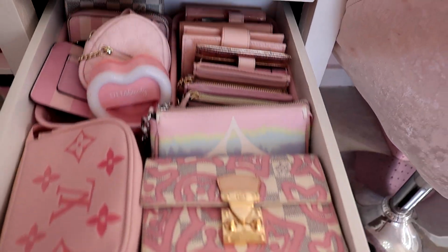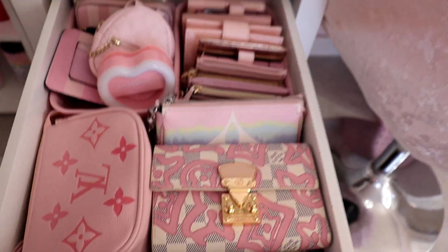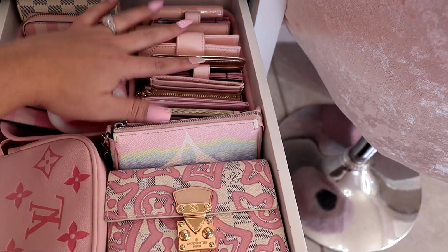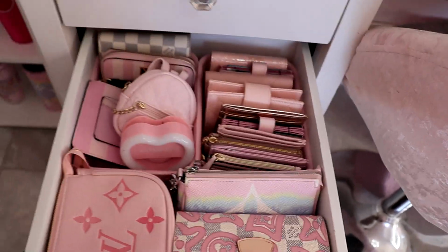Okay, next drawer is all of my wallets. I did organize this one a little bit more. It just looks more put together, but basically I just took out one of the little bins and used bins for the card holders, and then the big ones I just laid here. Nothing crazy, but I like the way it looks.